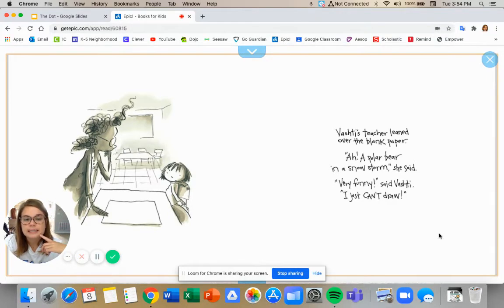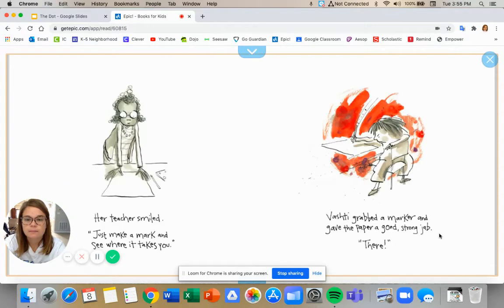Vashti's teacher leaned over the blank paper. "Ah, a polar bear that's in a snowstorm," she said. "Very funny," said Vashti. "I just can't draw." Her teacher smiled. "Just make a mark and see where it takes you." Vashti grabbed a marker and gave the paper a good, strong jab. "There," she said.